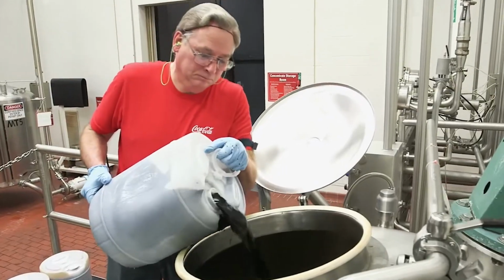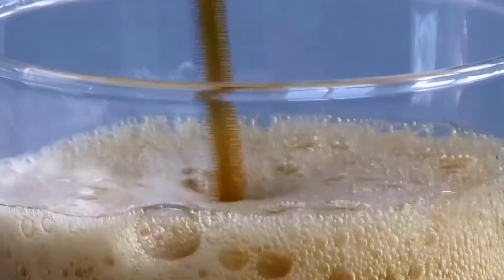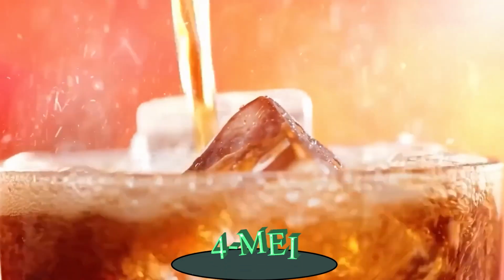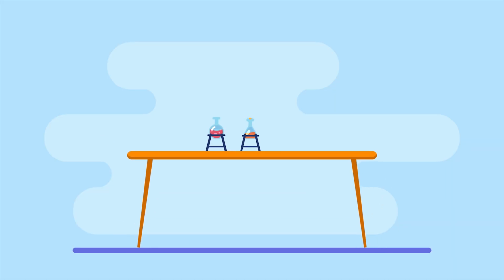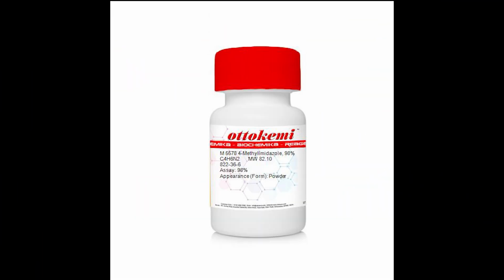Now, onto that rich, dark color that Coca-Cola is famous for. You'd think maybe that's just from all the natural ingredients, right? Wrong. That deep brown hue comes from caramel coloring, specifically 4-MEI, 4-methylimidazole. It sounds fancy, but it's really just a cheap coloring agent made by reacting sugars with ammonia and sulfites under high pressure and temperature. Here's the kicker.